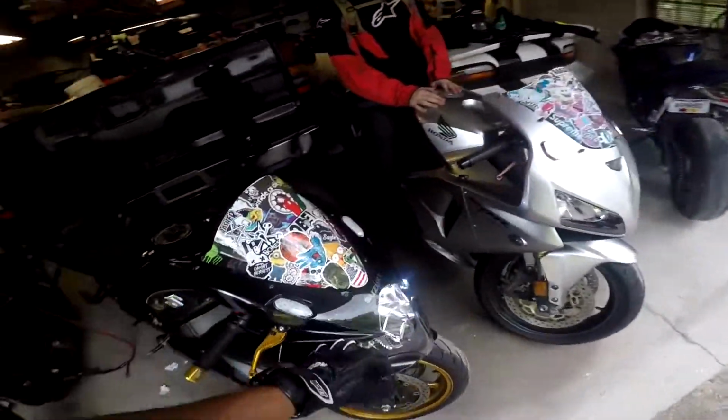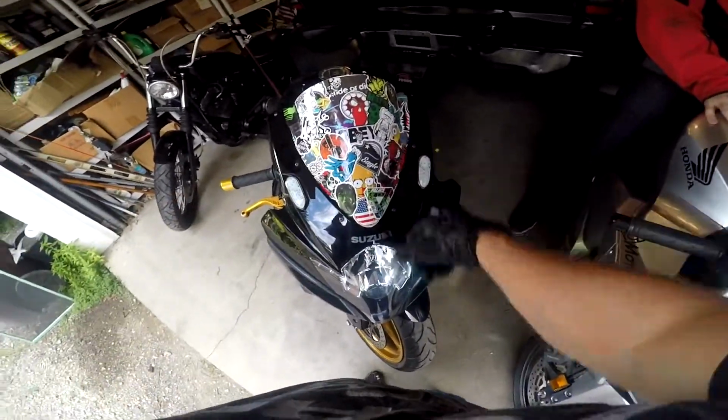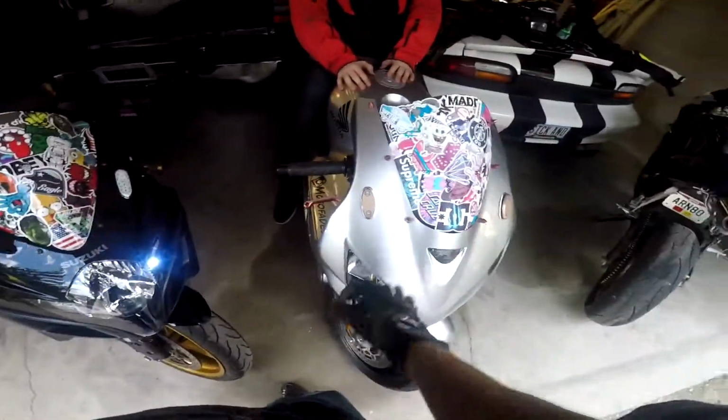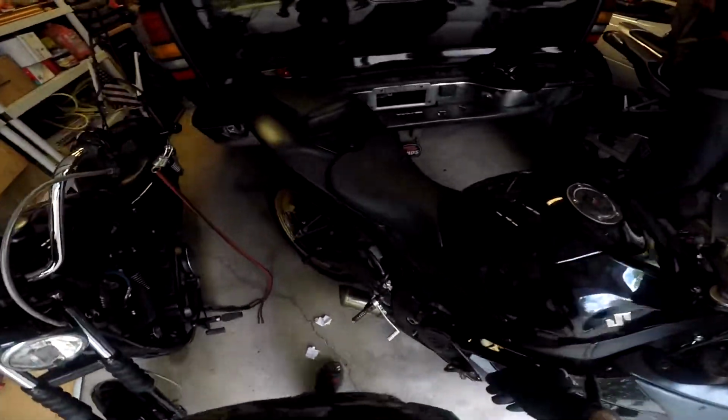Then I had Motofaded sticker bomb my front end, the Minions, Bart Simpson, kind of like what he did on his. So I'm gonna follow him because I don't know where the hell we're going.